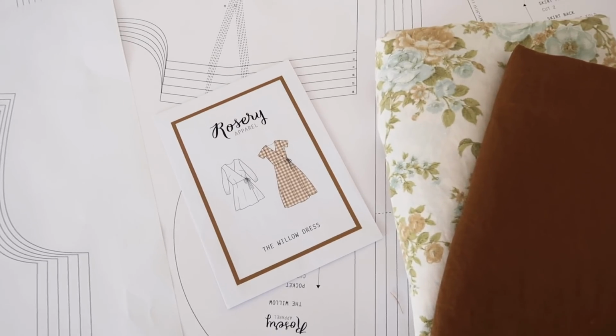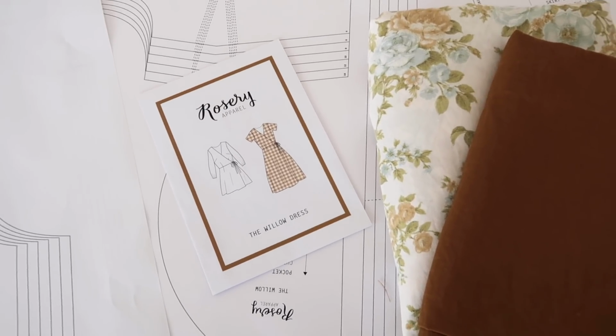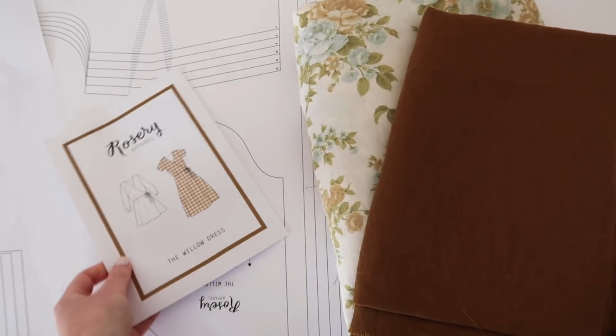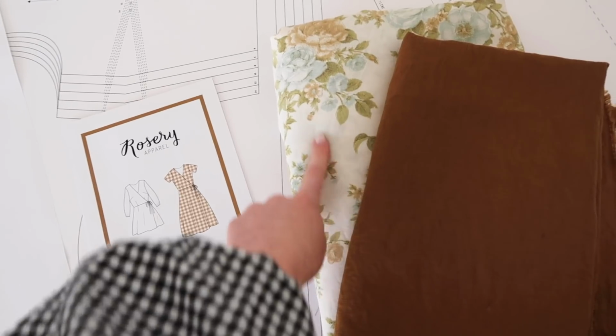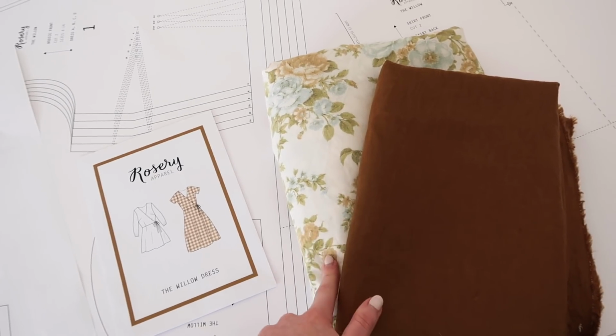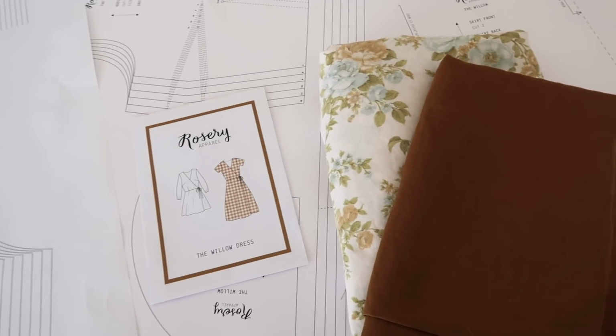So that's kind of what the Willow pattern is going to look like. I'm really happy with it. I just think it all looks so good together, and this vintage find was just amazing. I can't believe it. It is quite faded in some parts, so hopefully I can squeeze the pattern pieces out of it. I think that's what I'll do now.